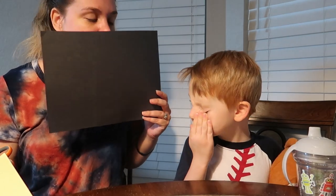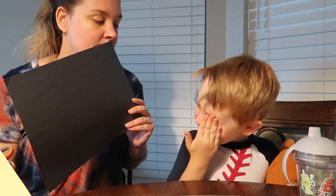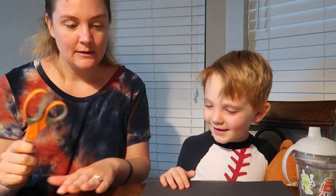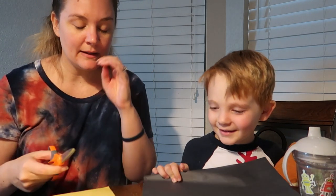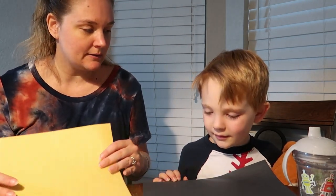All right. What do you think this is? This is gonna be... it's sky at night without any light. What do you think this is going to be? The sky with light. Well, it's going to be light. Yeah, so yellow represents light. So I'm just going to make strips of paper and you're just going to glue them on here.